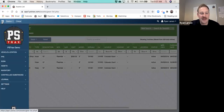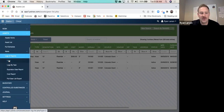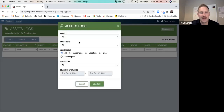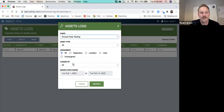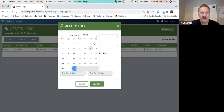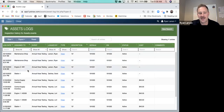The other nice thing on the admin side is all the reporting that goes with this. I showed you how you can click into the details for one asset and see the full history for it. The other nice thing is in our logs and reports section, you can do full, I call them holistic reports. So for example, if you want to see every hose testing we've done, let's just go all the way back to the beginning of this year. You can pull that up and it'll show you every hose test you've completed, who completed it, the serial number and the ID number of that stick of hose it was completed on, and the status of it. So really, it makes reporting very simple. You can come in here and export that or print it.